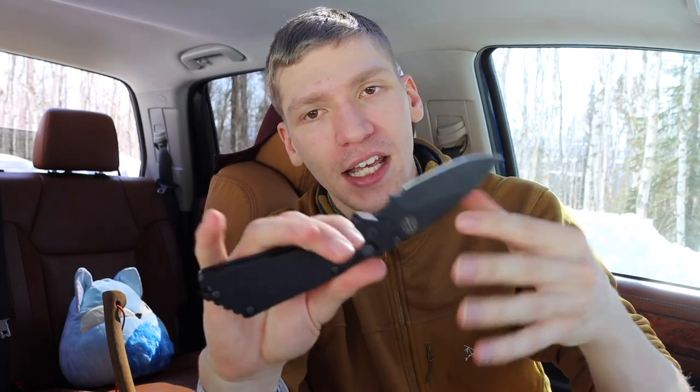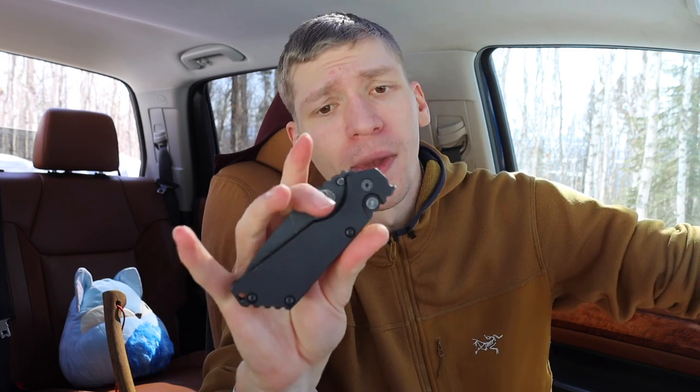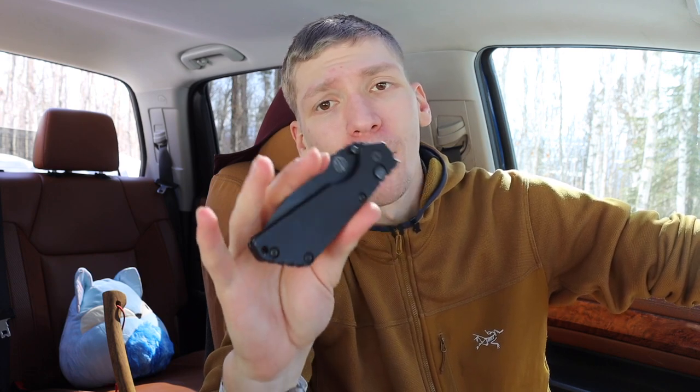But that being said, even outside the Strider collabs, these knives are just really cool. Protech does an excellent job. The Malibu and the Mordax are really awesome. And yeah, I'm definitely seeing a lot of innovation from Protech, and my excitement for them as a company is definitely there. And of course, they're going to keep killing it as they do because they are Protech.